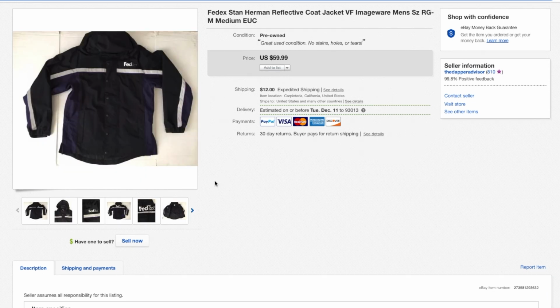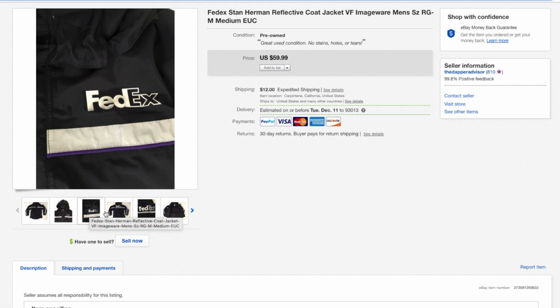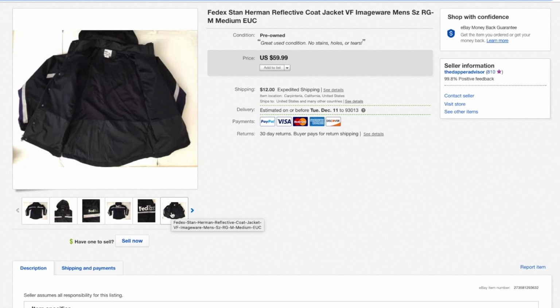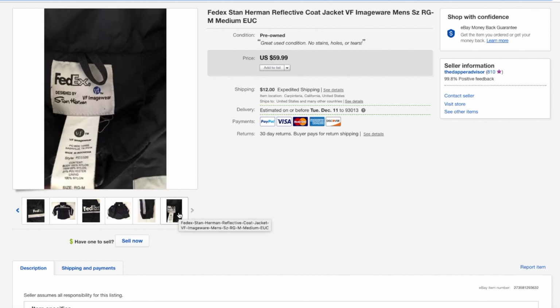Next is this FedEx jacket, and it's amazing that people buy FedEx jackets. I don't know what it is. I don't know if it's FedEx employees or just people that collect this stuff, but this one sold for $48 plus the $12 shipping. Of course, that person just wanted to spend an even 60 bucks, and I wasn't really tripping about that at all.